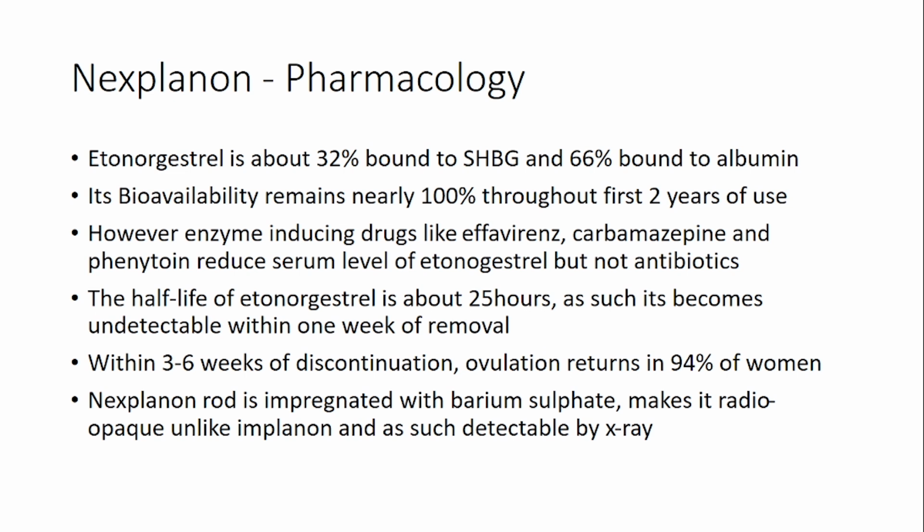However, one needs to realize that enzyme-inducing drugs like efavirenz, carbamazepine, and phenytoin sodium reduce the serum concentration of etonogestrel. So this might affect its serum level a little bit, but there are no studies that actually show that it reduces the contraceptive efficacy. However, women using these drugs concomitantly with Nexplanon might have to use backup contraception to avoid conception.